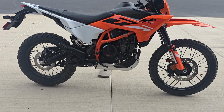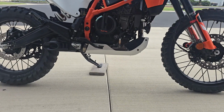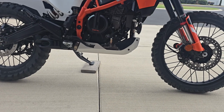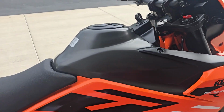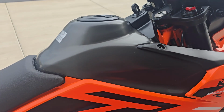The wheelbase is 58.1 inches. The ground clearance is 10.7, so lots of ground clearance. And the dry weight's 350.5 pounds or 159 kilograms. Fuel capacity is 2.4 gallons. I might actually like it. It's a kind of metal type tank and is finished off nice.